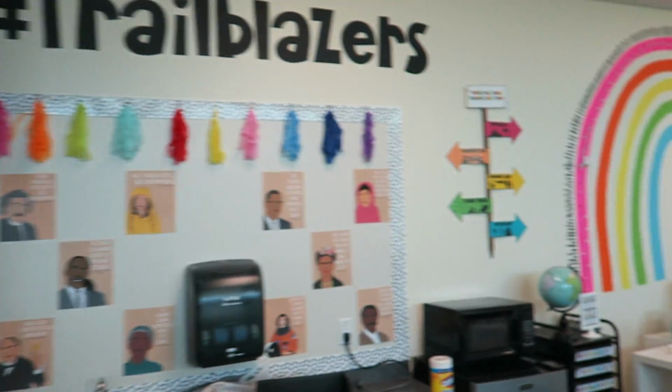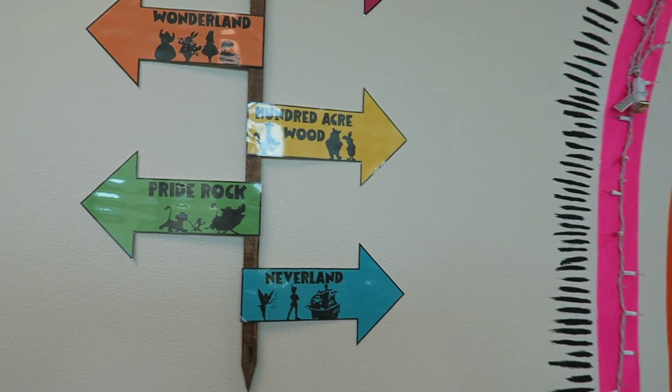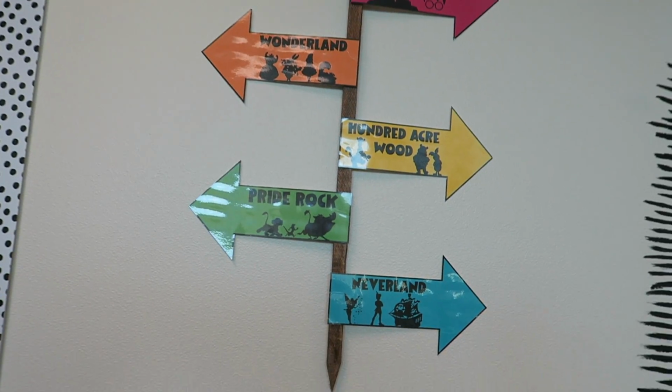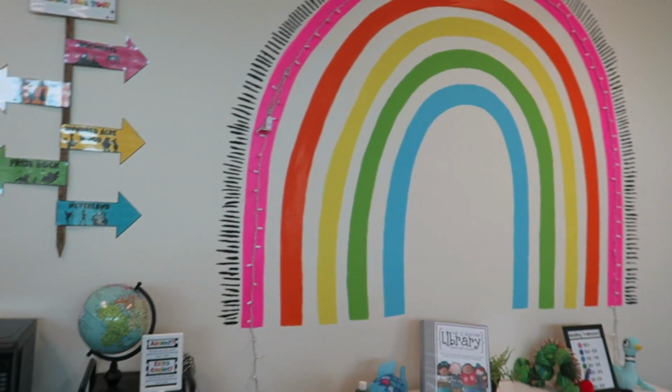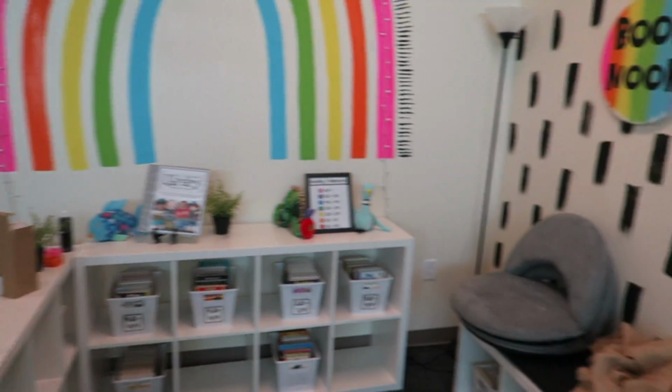And then this over here, we got my sign hung. It's so cute. I need to spray those though. I should have done it before we put it on the wall, but I mean, it's kind of done now, so I will have to do that. I fixed my rainbow and all the little black lines. It looks a lot better.